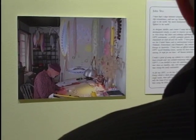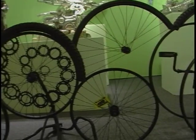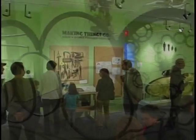And if you go to Europe or Australia, the designers that are featured in the show, John Tetz is one of them who's very internationally known. Chris and Tom Spolin are local Staten Islanders. It's not their main job, but it's their life's work, creating these bikes together. Building an exhibit like this takes time and a lot of effort.